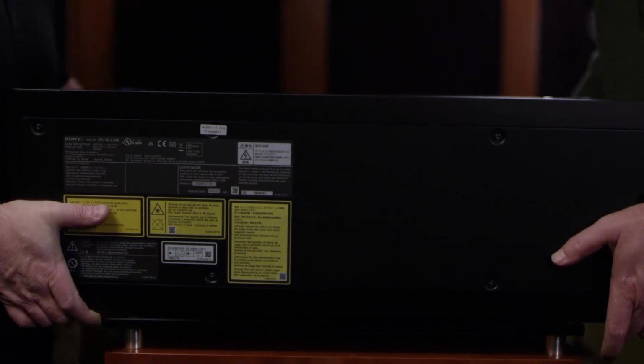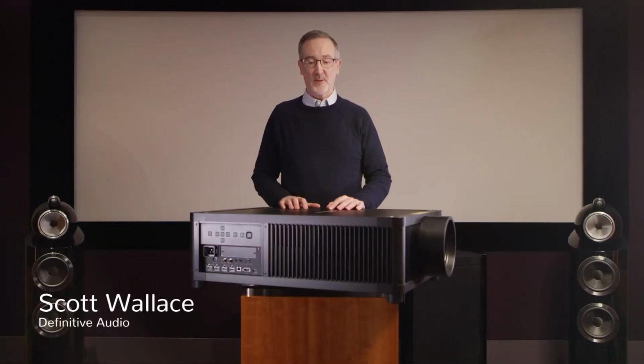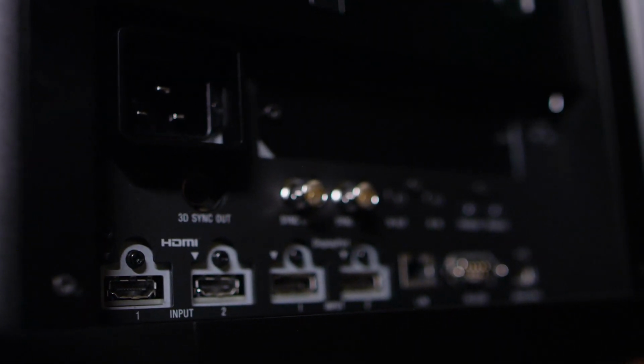We're very proud at Definitive to be able to carry the best home theater products in the world. King among those is Sony's new home theater projector, codenamed the Raptor. The exciting thing about the new Sony is that it really is the best of the best. So for someone looking for the absolute best quality, the absolute best projector on the market, there's a new sheriff in town. The real headlining feature of this Sony is its light output. It has 10,000 lumens of light output.